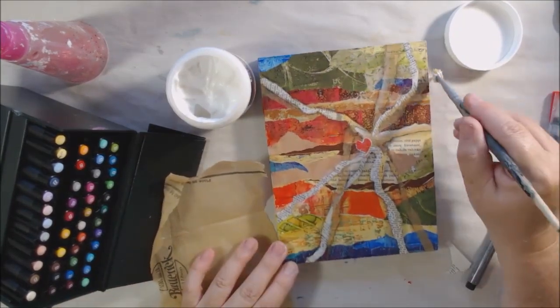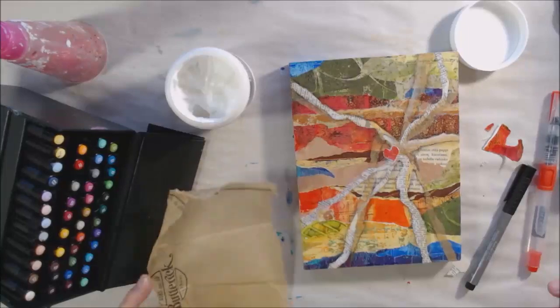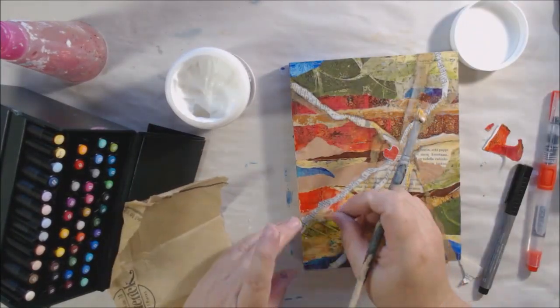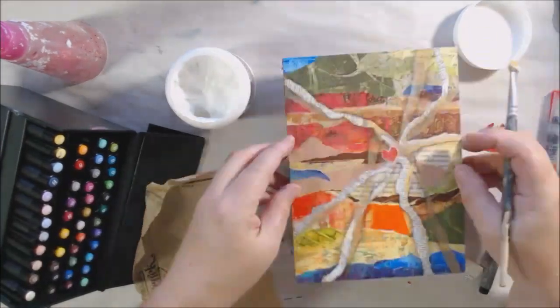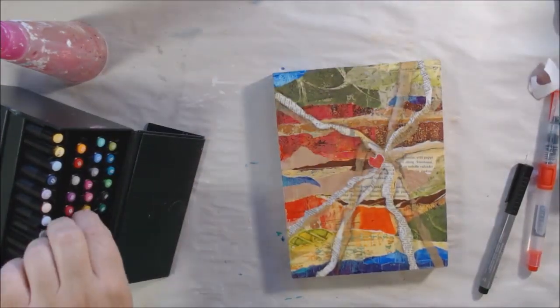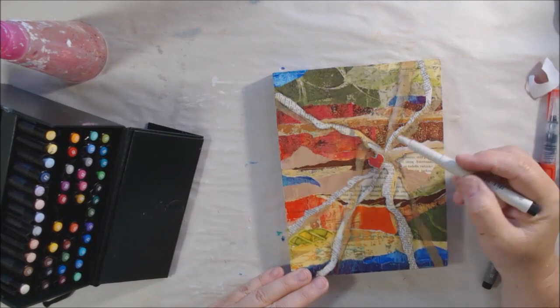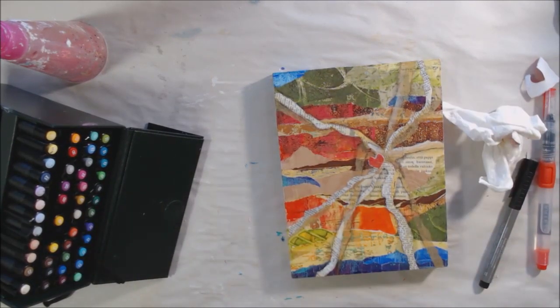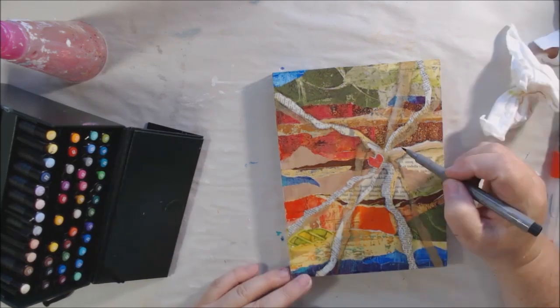I also tore a piece of the red paper into a heart shape and put it in the conjunction of the paths there, to just make my idea a little bit more literal. And I added some more shadows, colors, whatever.